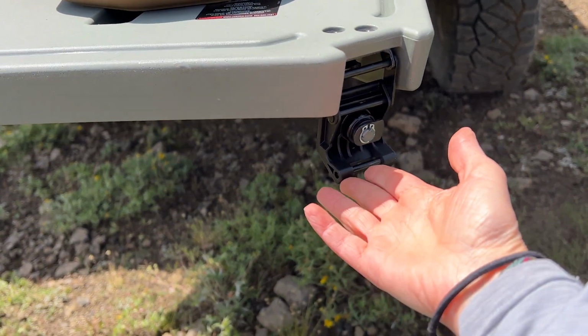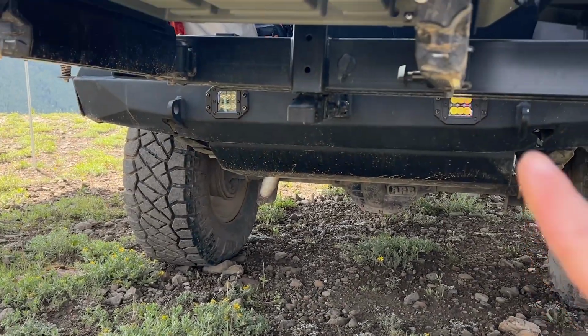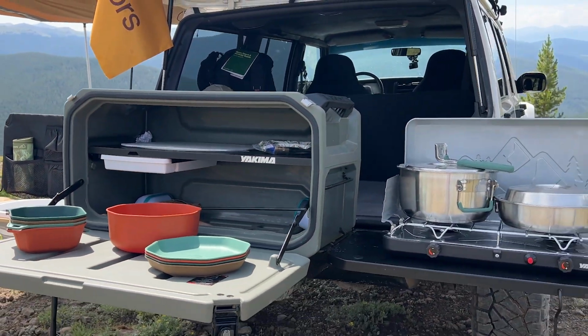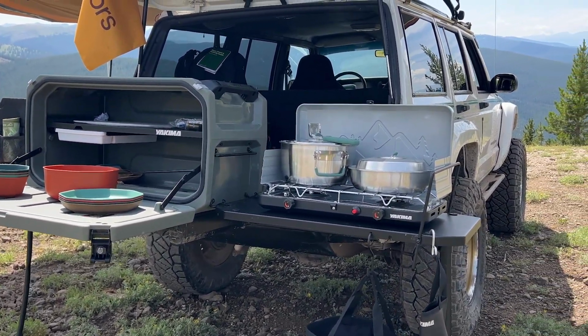It has locks on pretty much everything, so if you decide to leave this out and pack everything away inside, you don't need to worry about somebody trying to walk away with your kitchen while you are gone.